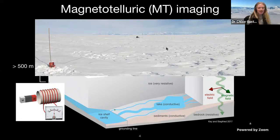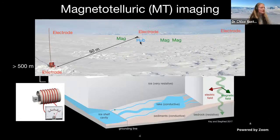And this is what that actually looks like in the field. Here we have this central hub that has our data logger. And then from there, we spread out and bury our magnetometers and our electrodes.